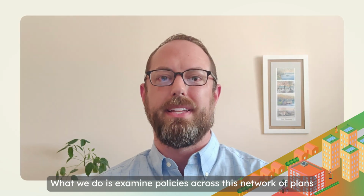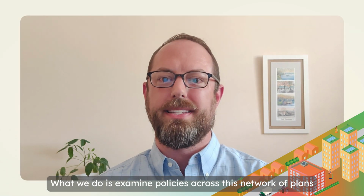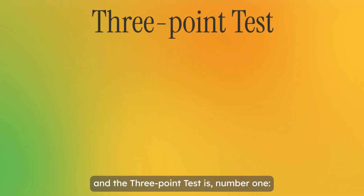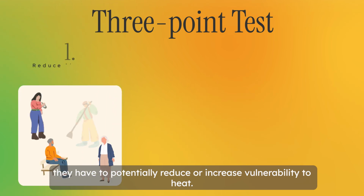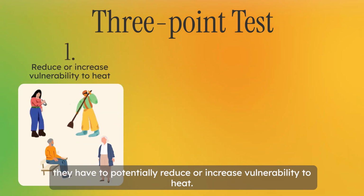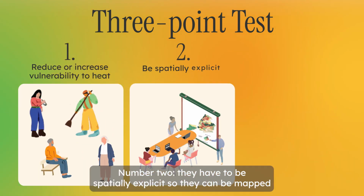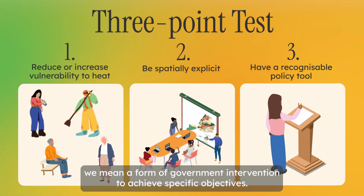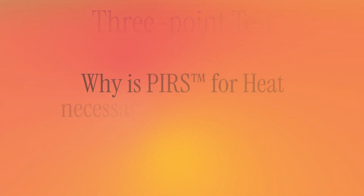What we do is examine policies across those network of plans using something called the 3-point test. And the 3-point test is, number one, they have to potentially reduce or increase vulnerability to heat. Number two, they have to be spatially explicit so they can be mapped. And number three, they have to have a recognizable policy tool, by which we mean a form of government intervention to achieve specific objectives.